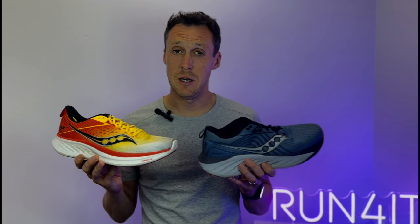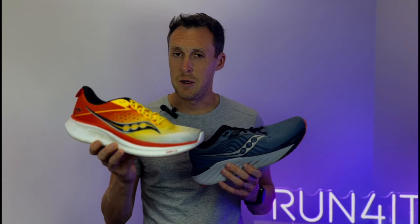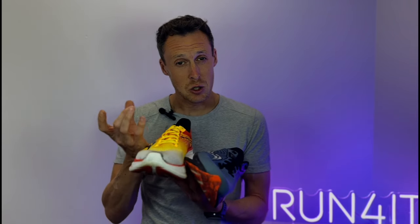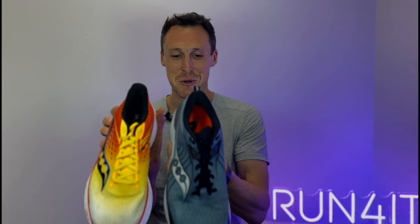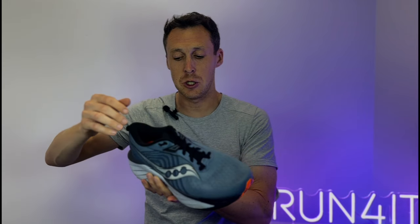We talked about this in our initial review of the Ride, and we just felt that the back of the shoe lacked a little bit of lockdown, which means that we recommend using that last eyelet with the butterfly lacing to just draw the back of the shoe in and lock it around your ankle. In contrast, even though the Triumph ankle area looks like it's wider and broader than the Ride, this feels a little bit more secure, a little bit more structured than the Ride.